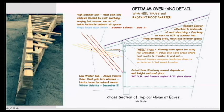This is a picture of some scissor trusses with the heel truss. The heel truss allows 13 inches, so you have an inch of airspace and 12-inch R38 insulation. The heel truss looks like this. A regular truss comes all the way down here and scrunches all that insulation down, so all your heat goes out of the ceilings at the edges. The radiant barrier on the bottom of the plywood is right there. The radiant barrier is like aluminum foil on the bottom of the sheeting.